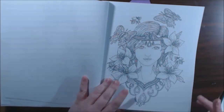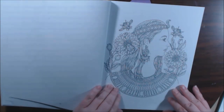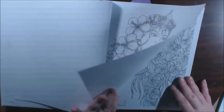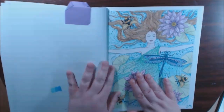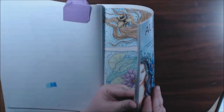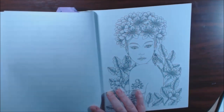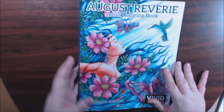Very much a Hannah Carlsson look and feel to it, I guess I would say, with the faces and all. I did this one. She was a lot of fun to color. Just a stunningly gorgeous book, y'all. So again, August Revere. I think they have another one, Vivid Publishers.